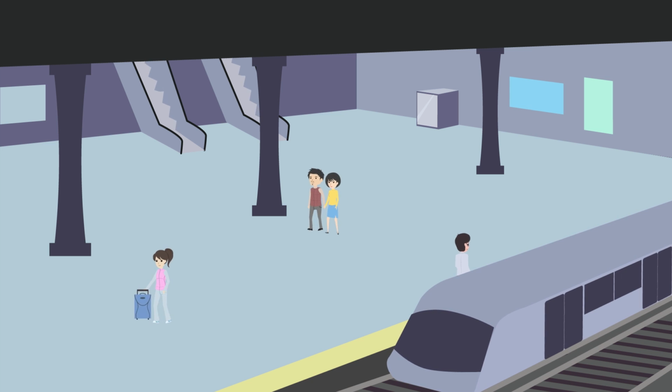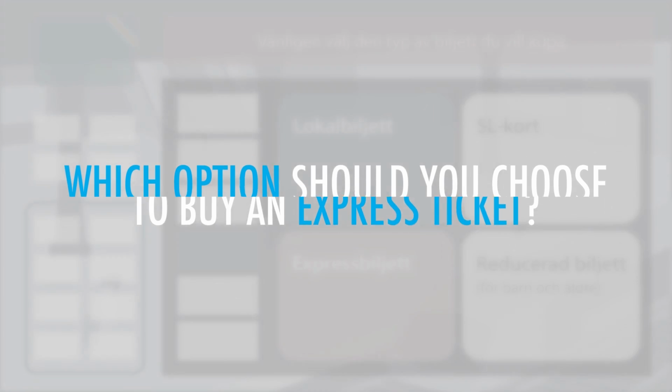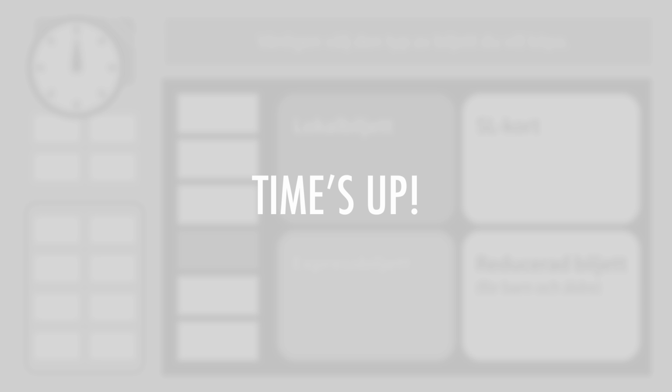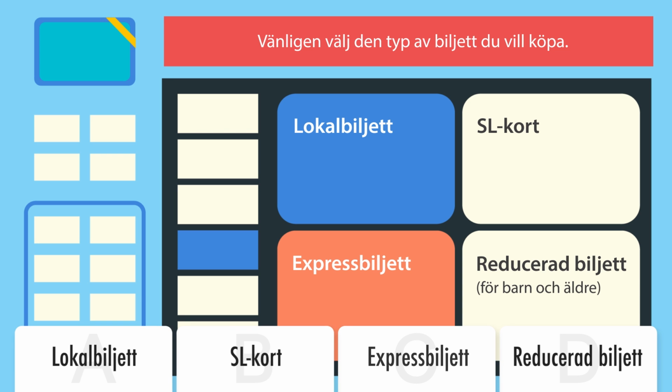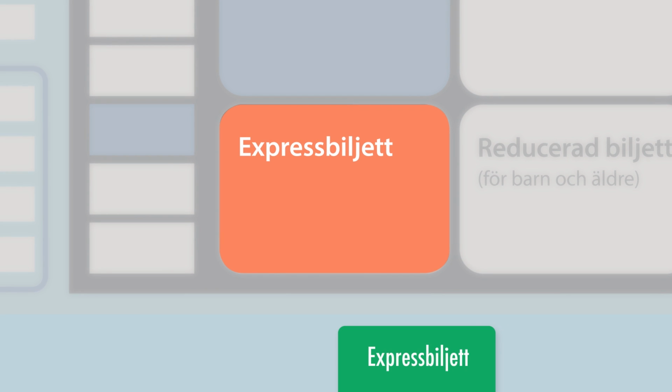You are at a train station where you're attempting to buy an express ticket from a ticket machine. Which option should you choose to buy an express ticket? The option on the bottom left is for an express ticket. Expressbiljett.